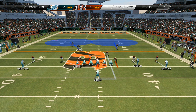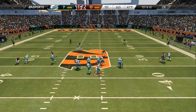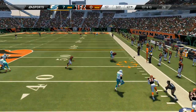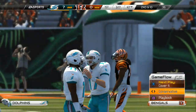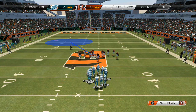Ryan Tannehill will be under center. First and 10. Scrambling out of the pocket. Challenging the defenders to the right side. Got to have good feet as a quarterback in today's game, and that's always been the case. But when you get under pressure, you got to be able to move outside and see if you can make a play.